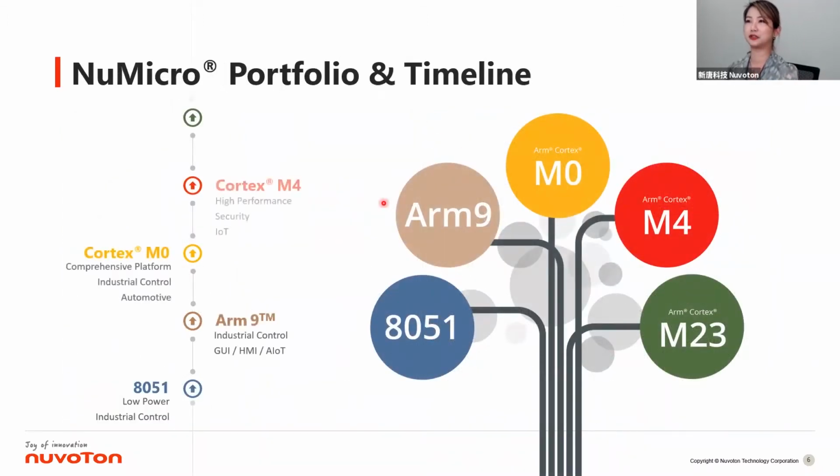Okay, let's have the introduction of all of our microcontrollers. The first one is the 8051, which we started to develop in the 1990s, so we have over 20 years of experience, especially in the 8051. And the second one is the ARM9 core, where we are now focusing on industrial grade products and also GUI, graphic user interface applications.